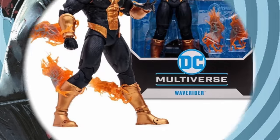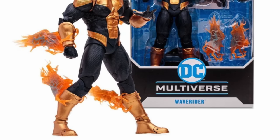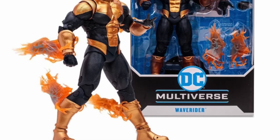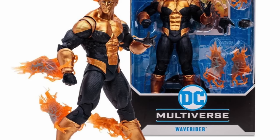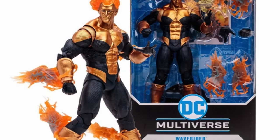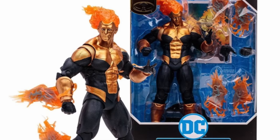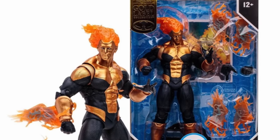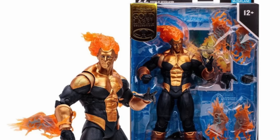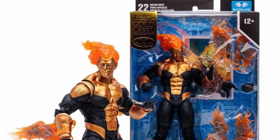So first and foremost, we will be getting Waverider. Waverider will be a Gold Label Target store exclusive, and you will probably see this guy coming out, we'll say, November-ish, give or take. But I was initially looking at this figure and, obviously, they reuse a lot of these Gold Labels. They cobble together a new figure out of previously released molds and pieces and whatnot.